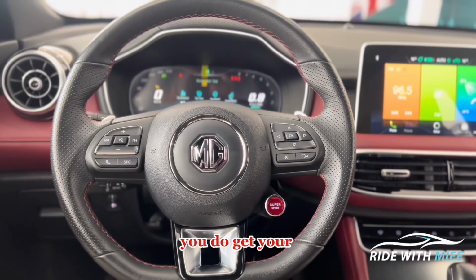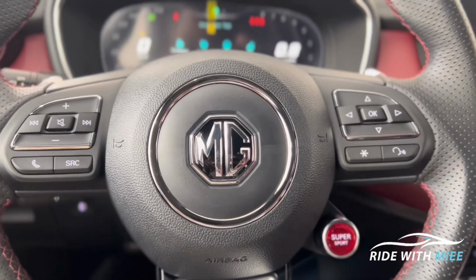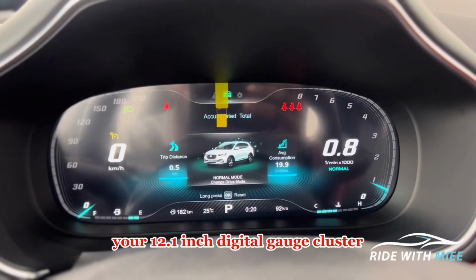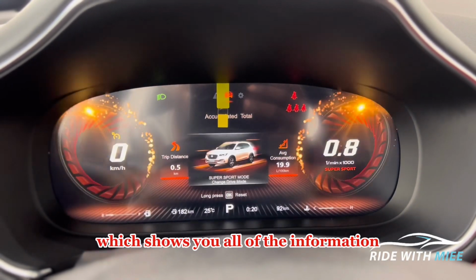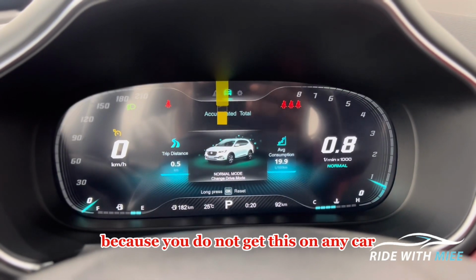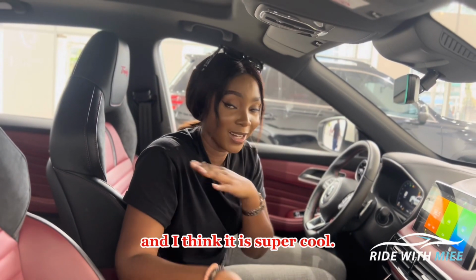Right here, of course, you do get your D-shaped steering wheel, your MG emblem, your audio controls, and, of course, your driver assistant controls right here. You do have your paddle shifters and your 12.1-inch digital gauge cluster, which shows you all of the information you need to see on your screen. And that is super lit because you do not get this on any car within this price range. And I think it is super cool.